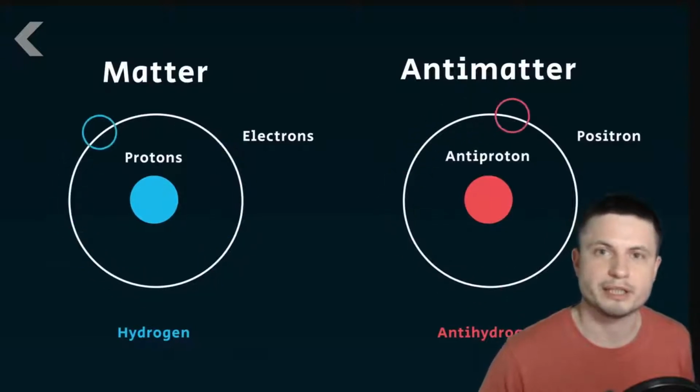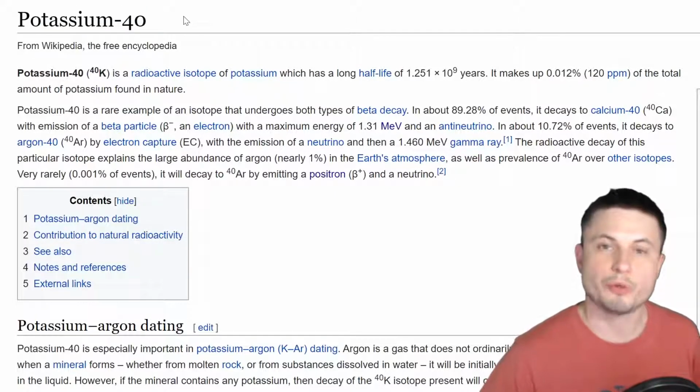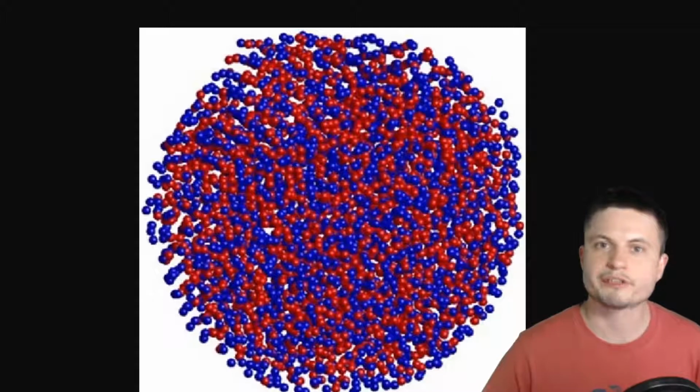More specifically, for example, you may have heard the story of bananas being somewhat radioactive and producing enough radiation to sometimes trigger actual detectors in, for example, airports. This radioactivity comes from the specific isotope of potassium that's known as potassium-40. And our body has quite a lot of potassium-40 on the inside, and every single second, around 4,000, or more specifically 4,400, atoms of potassium decay and become a different material.